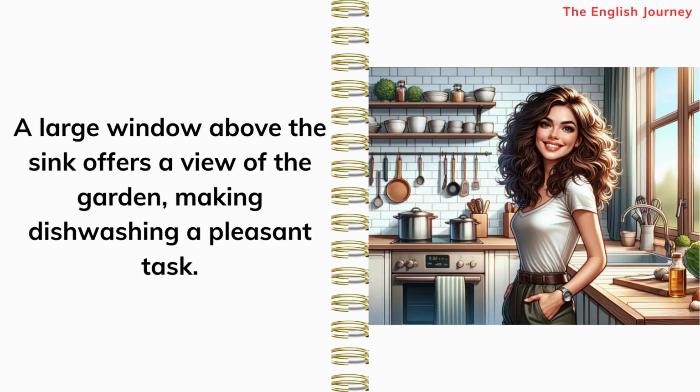A large window above the sink offers a view of the garden, making dishwashing a pleasant task.